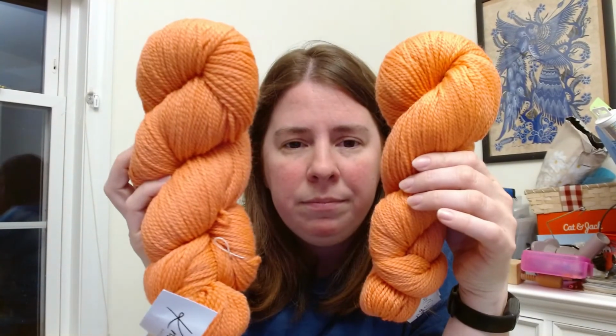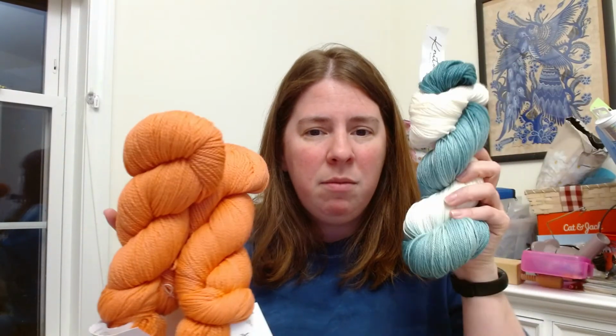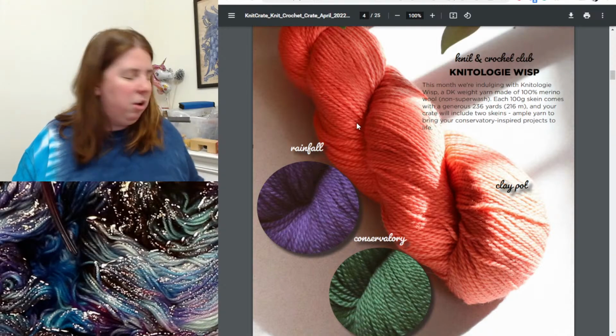Oh, I should get to the yarn. But I don't know. I'm glad that they've adjusted the prices again, but yeah, I got this sort of like a coral. Ooh, no, on screen it's looking really orange. In person, it's way more pink. Yeah, the color on screen, that's not accurate. But this one it looks like it's a little more green. This one's got more pink in it. Let me see if I can show a better picture of it. So the colorway is called Clay Pot.